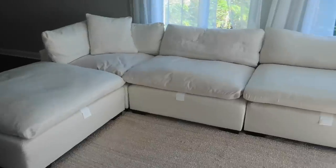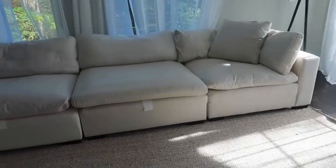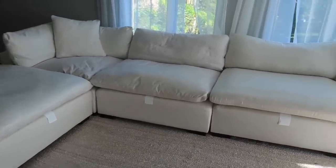So here is the long awaited couch, y'all. We have been waiting 5 months. Well, it got delivered in May, so before May we were waiting for at least 4 to 5 months, but we love it.